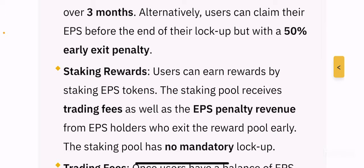I don't know if a 3-month vesting period is something that they should have chosen. Probably they could have chosen 1 month or 1.5 months, but 3 months is a lot when it comes to the crypto market, because crypto markets move very quickly, and for people who like to trade and move on to the next option, 3 months may not be the right option. But nonetheless, 3 months is the default vesting period for EPS rewards.